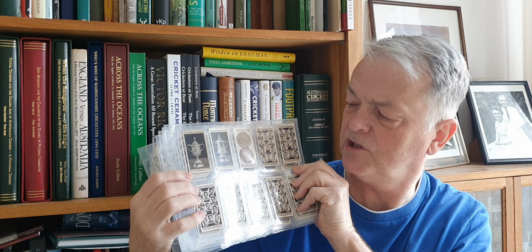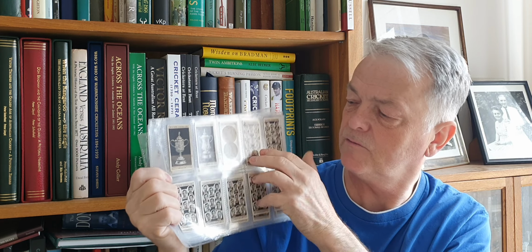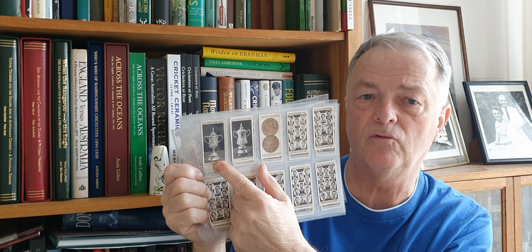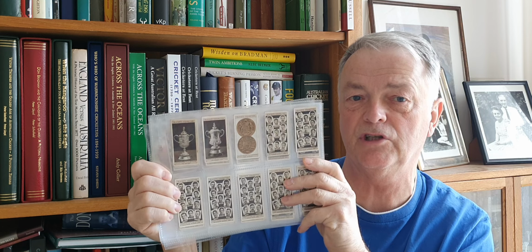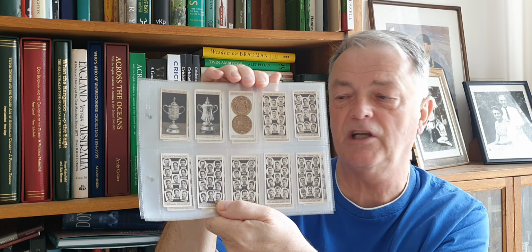And then I've got another nice set here of 50 cards of the FA Cup winners up to 1924. There's cards there of the present and the old cup, and there's the winners' medals there. So 1924 with all the teams. So quite pleased to get that. I thought that was quite different, with all the teams' faces on.